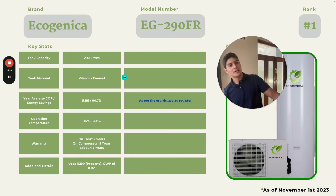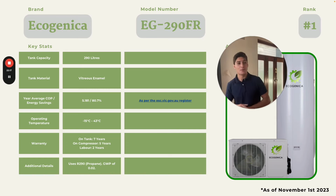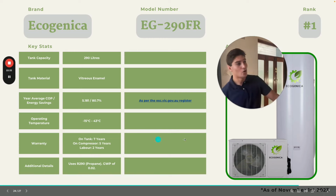So it's 290 litres vitreous enamel. You get 80.7% savings over a standard electric system. You get a COP of 5.181. It's massive, and you have a GWP of 0.02 because we're using propane, which is a very safe refrigerant to be using. You get a great warranty too.